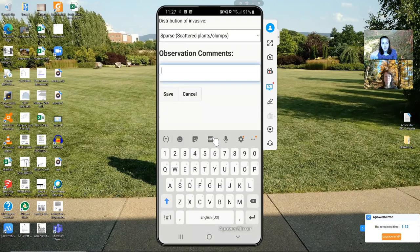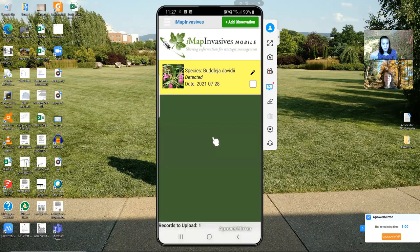And then you can include any comments here that you think would be appropriate that are relevant to your finding. I'm just gonna put test record here for now so that I know to delete this later on. And then I'm gonna hit save. And now you'll see that a record shows up on your mobile app home screen. This is the record that we just created.